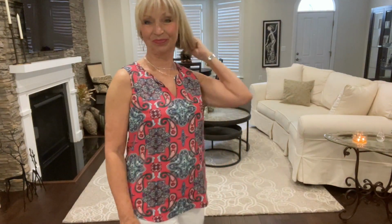There's no button or snap or anything at the neck, and it slipped on just fine. This is size small. Look how pretty. I'm so bummed. If it wasn't for the split in the back, this would be a keeper. For $48, this is size small.